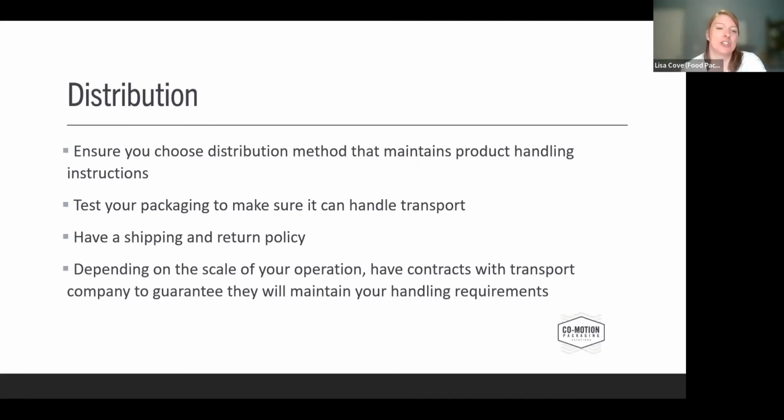So ensure that you choose the right distribution method that maintains product handling instructions. That means testing your packaging to make sure that it can handle transport, having a shipping and return policy, and depending on the scale of your operation, having contracts with your transportation company to guarantee they'll maintain your handling requirements. What I mean by this is, do you need your product to stay refrigerated or frozen during transportation? So -18 or lower Celsius, or 4 degrees or lower for refrigeration.